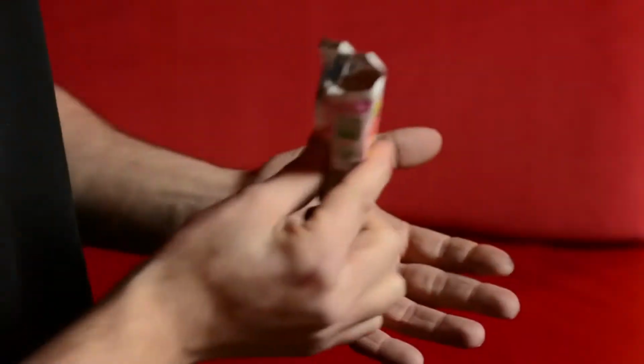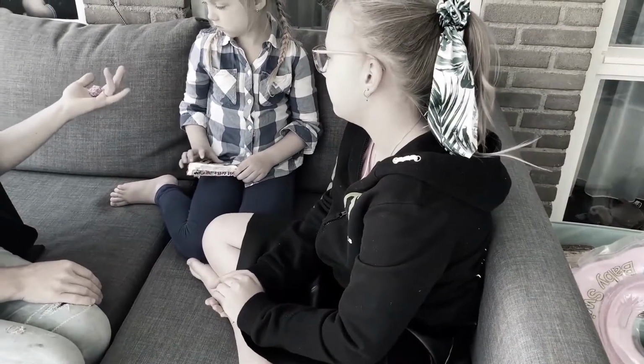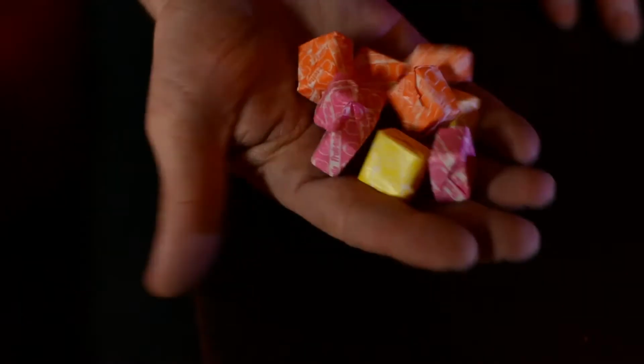Performing magic with everyday objects is the best magic you can do. Something that people can relate to. For example, candies. The gimmick is adaptable for Starburst and Frutella. It's a fun gimmick, easy to do, and super visual.